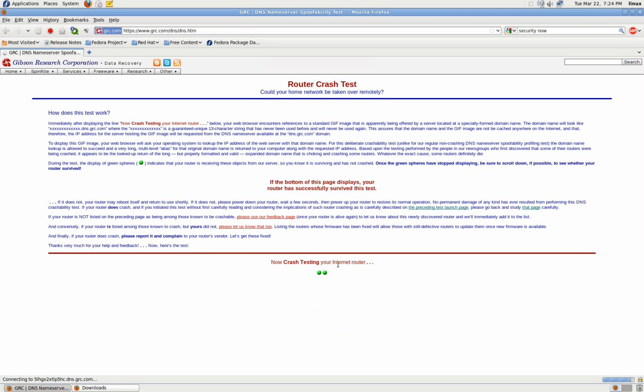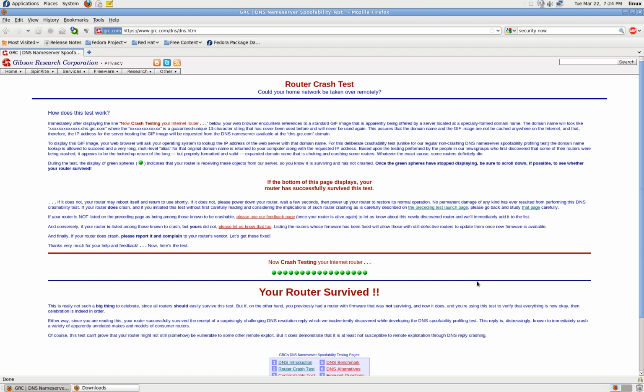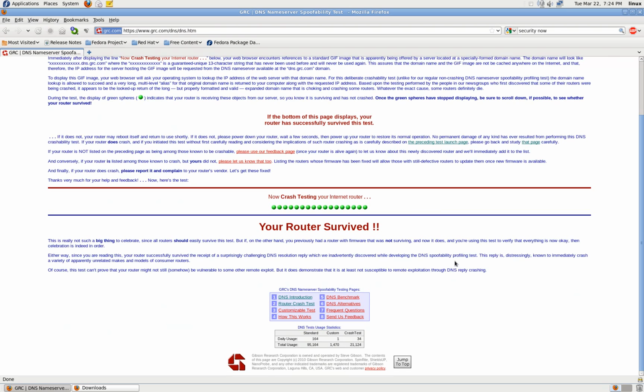So I'm now crash testing my internet router. Some people have said to me in the past that their internet router has disconnected or gone down. Sometimes there are what they call script kiddies, people that like to have a laugh on the internet, people that like to think it's a bit of a joke by trying to crash your system to play games with you. Okay, so it says here your router survived. So my router is well protected against a crash test, against somebody trying to crash my system.